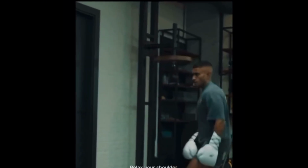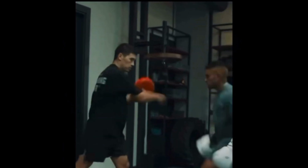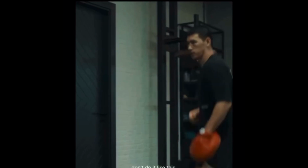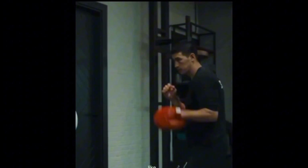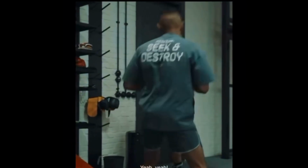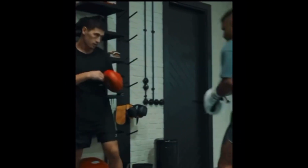Dmitry Bivol teaches the weight transfer. He explains that to throw a powerful left hook, the weight must first be on the left side of your body so you can rotate and turn into it. You don't need to lean, you need to turn. He explains the same with the right hand. You need to turn with the hips.